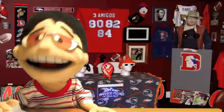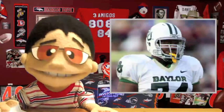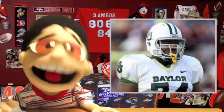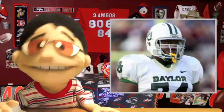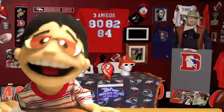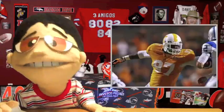Next on the board, at pick number 108, the Broncos select Phillip Blake, center from Baylor. Wow, that's original. Another center from Baylor. Blake is a versatile player who can fill in for center or guard. After watching guard Chris Cooper's foot get twisted up like a churro last season, this was a much-needed insurance policy for the young Broncos line. B+.